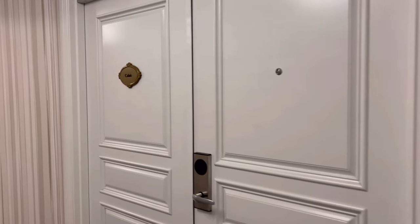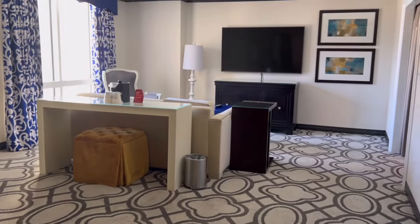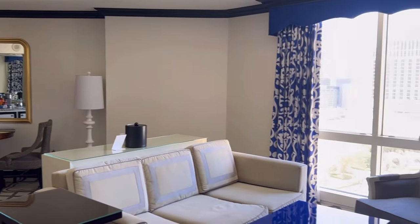I knew ahead of time before I checked in that I was getting an upgrade. I'm so excited. I see the double doors. I'm like, oh my gosh, this is going to be amazing. I was all alone. I wish I had someone to share this with, but I have you guys coming along with me, so I'm pretty excited to show you.